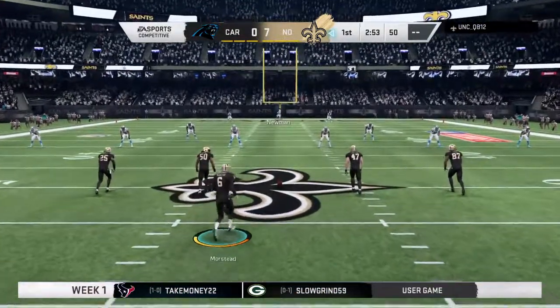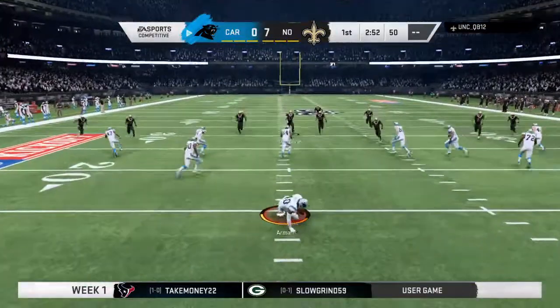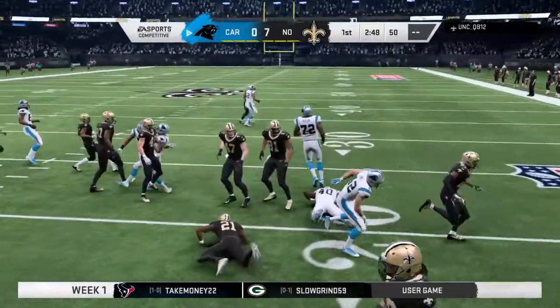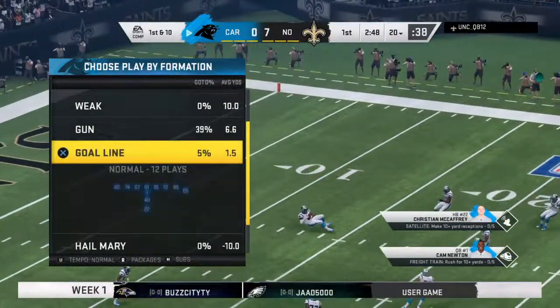After the roughing penalty on the PAT, they'll kick off from 15 yards further upfield. Very short kick. This will be taken by one of the up men. And he will be marked out right there at the 20-yard line.